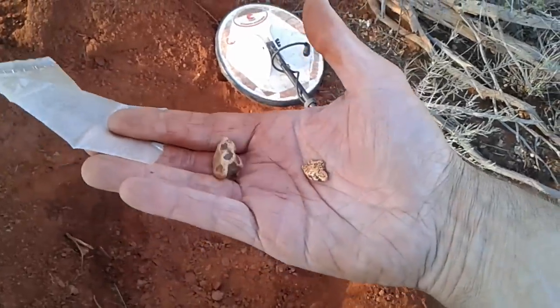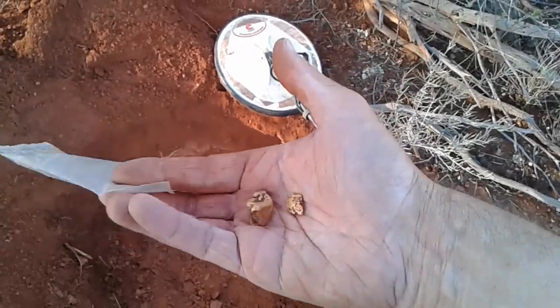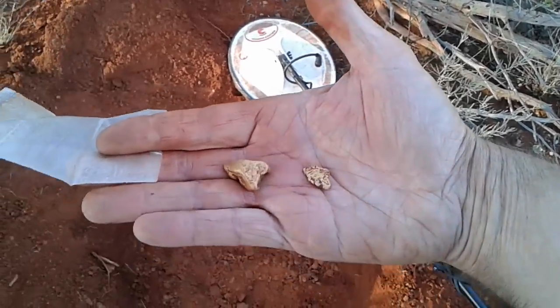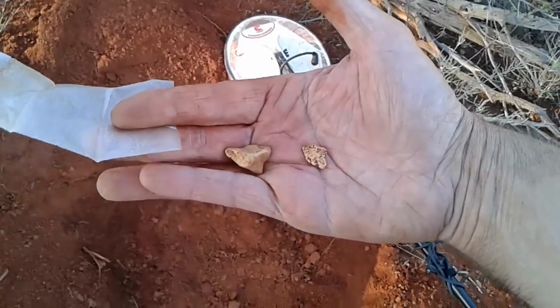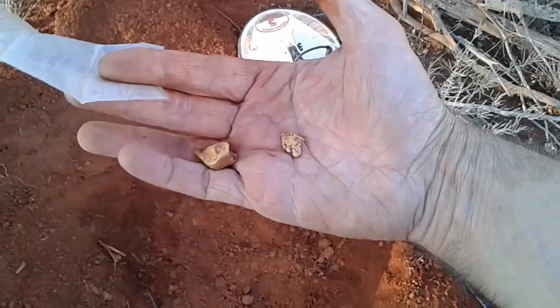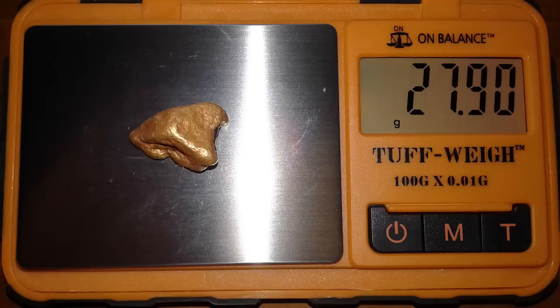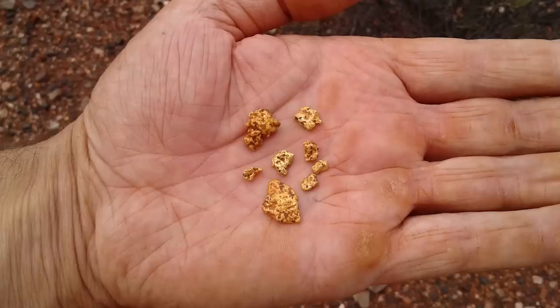It is just phenomenal. This morning I got a few more smaller pieces as well. So that's my best day by far. Oh yeah, and I'll be back in this area in the morning. Good stuff. At nearly 28 grams, this piece is worth at least 1,500 just as it is. So along with several other pieces, I ended up with well over an ounce from just the one spot.